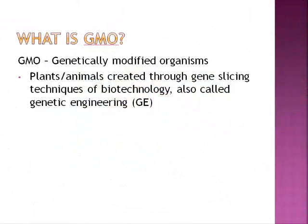This week I will be discussing GMOs. So let's start off with the definition of what a GMO is. GMOs, also known as genetically modified organisms, are plants or animals created through the gene splicing techniques of biotechnology. This is also called genetic engineering, or you may see this as GE. This experimental technology merges DNA from different species, creating unstable combinations of plant, animal, bacterial, and viral genes that cannot occur in nature or in traditional crossbreeding.